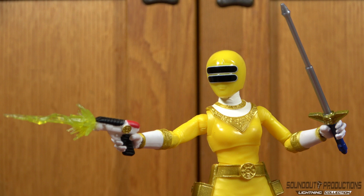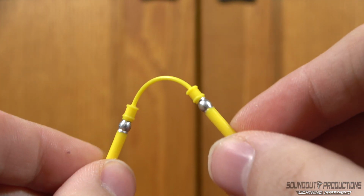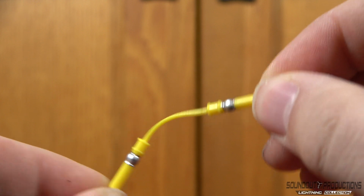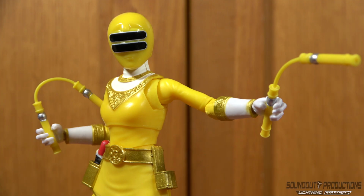Naturally, she does come with the standard Zeo loadout, which is pistol plus power pod sword plus blast effect. And she comes with the power nunchucks, which, if you can see here, are incredibly rubbery, which means they won't bend or break, I think, over time. They seem sturdy. And yeah, they're nunchucks. They're powerful.